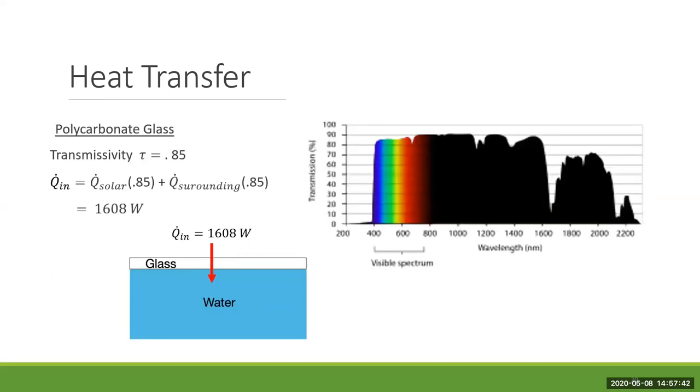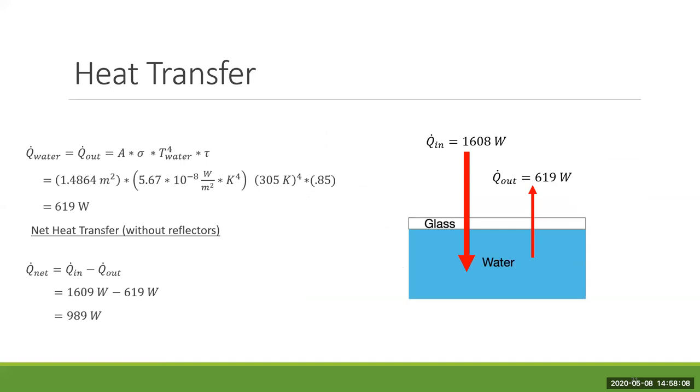Since we also added this glass on top, it has a transmissivity of 0.85. So 85% of the rate of heat transfer due to the solar and surroundings goes into the water, and technically our rate of heat transfer going into our system is around 1,608 watts. Also, water will be emitting radiation too, so we took that into account, and that rate of heat transfer due to the water is about 619 watts. From there, we can see that the rate of heat transfer going into our system is a lot greater than what's coming out, so the system is gaining energy. The net rate of heat transfer into the box is around 989 watts.